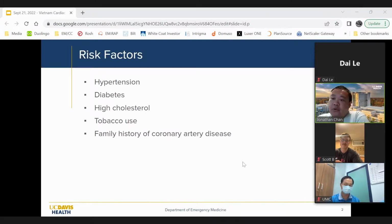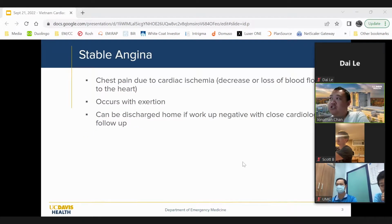So let's talk about acute coronary syndrome. Some of the risk factors there, there's a number of them, including hypertension, so like high blood pressure, diabetes, high cholesterol, tobacco use, and family history of heart disease. All of these are risk factors that increase patients' risk of either having an acute coronary event or having a heart attack, which we'll get into a little bit more.